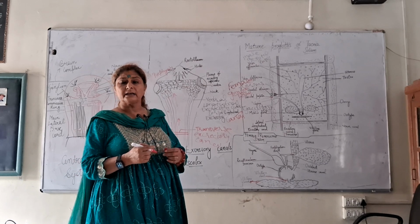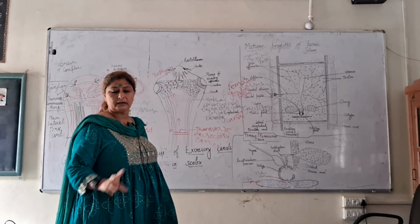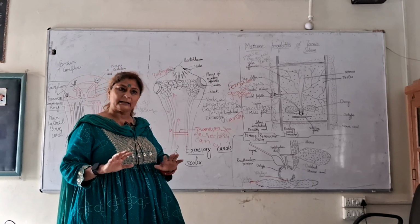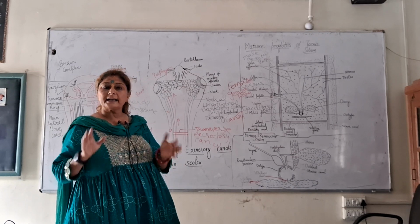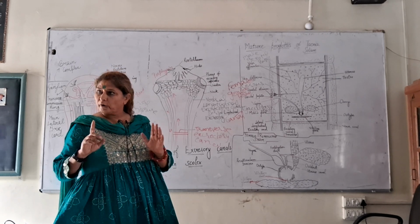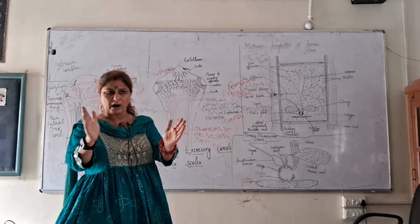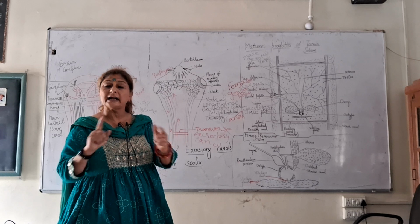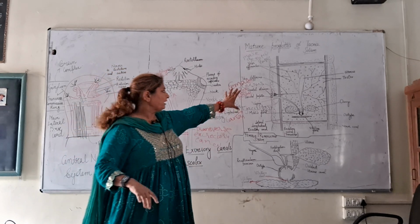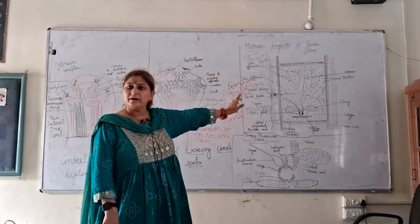Now one thing you have to understand, that there are two types of reproduction, copulation, sorry. Copulation will take place in one animal only, meaning in one Taenia solium, but it takes place in different mature proglottises. When the proglottises turn and come face to face, the copulation between them is called cross fertilization. If it is in the same one proglottis, that is called self fertilization.